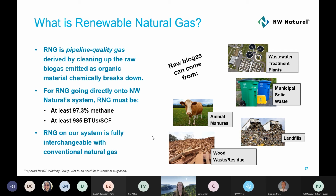In a lot of cases, RNG developers are coming into, say, a landfill that has captured some of its landfill gas and thinking about how to optimize gas collection there. Maybe there's still a lot of methane being emitted because of the way the landfill is operating. How can we make sure there aren't as many leaks in the landfill gas pipeline? So it's really an economic driver to capture a lot more of what is out there, which we continually see in the RNG space.